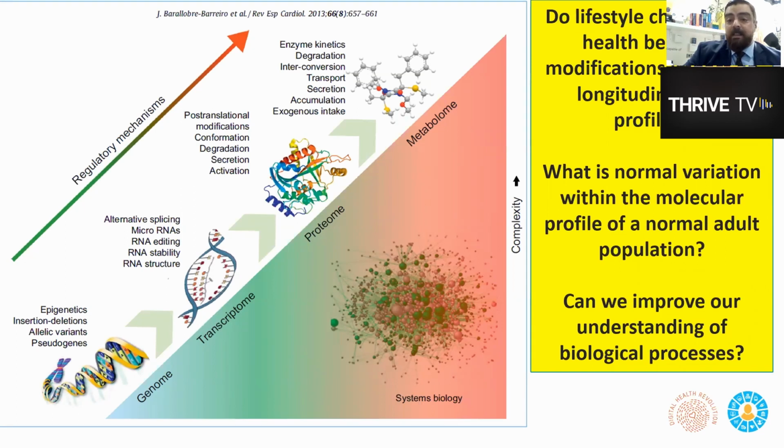And hopefully these are going to be helping us answer very important questions, like can we improve our understanding of biological and physiological processes of the human organism? What is normal variation within the molecular profile of a normal adult population or within any sort of target population that we want to study? Do lifestyle changes and health behavior interventions and modifications actually impact the data that we are going to be generating? And does this actually influence any of the processes that underlie the production of these different molecules within the body, etc.? So with the development of omics, we are hopefully going to be able to answer quite clearly all of these questions and even more questions that can be very interesting.